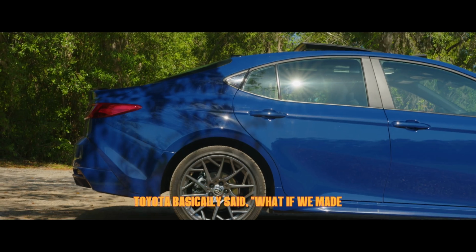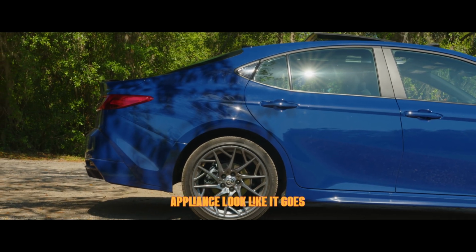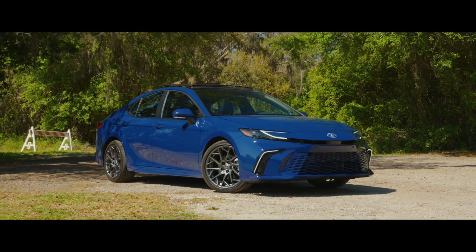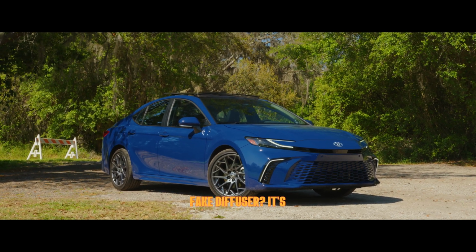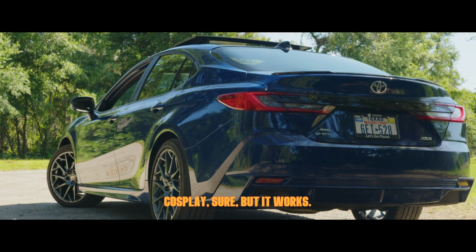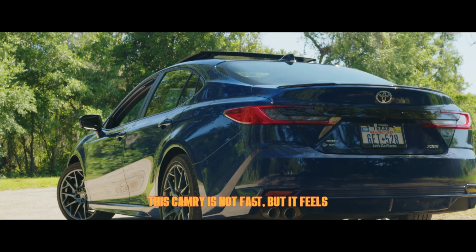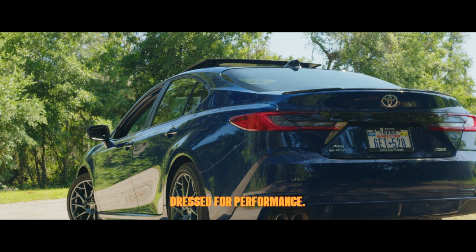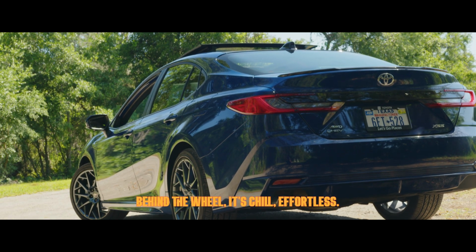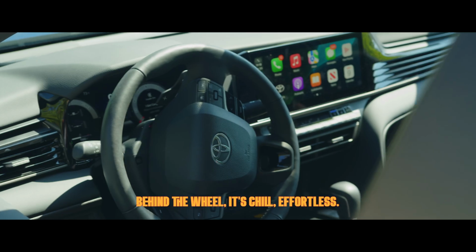Toyota basically said, what if we made our most reliable appliance look like it goes to the gym? Front canards, big gloss black grille, fake diffuser. It's cosplay, sure, but it works. This Camry's not fast, but it feels dressed for performance. And sometimes that's enough. Behind the wheel, it's chill, effortless.